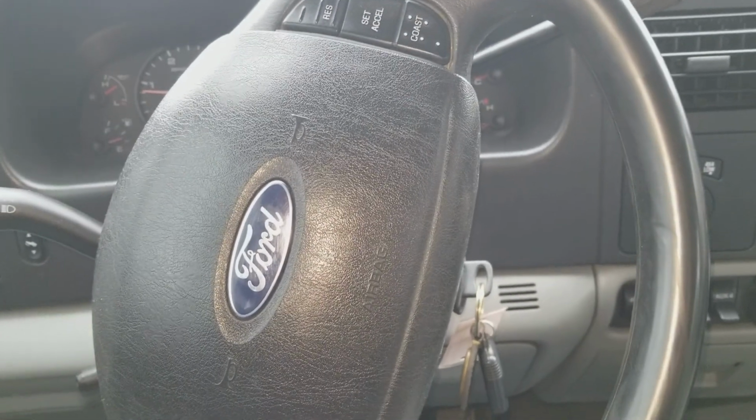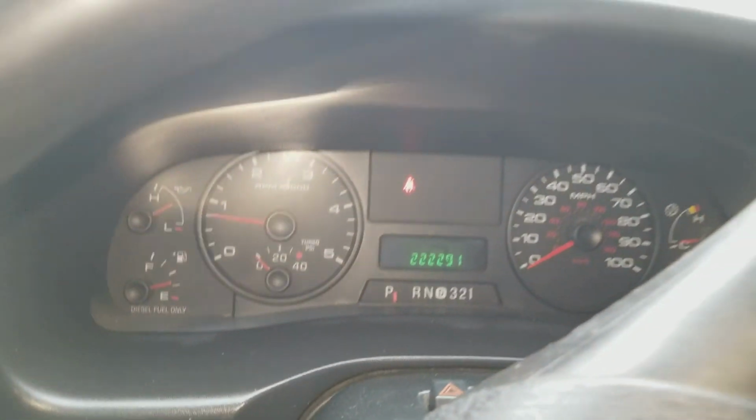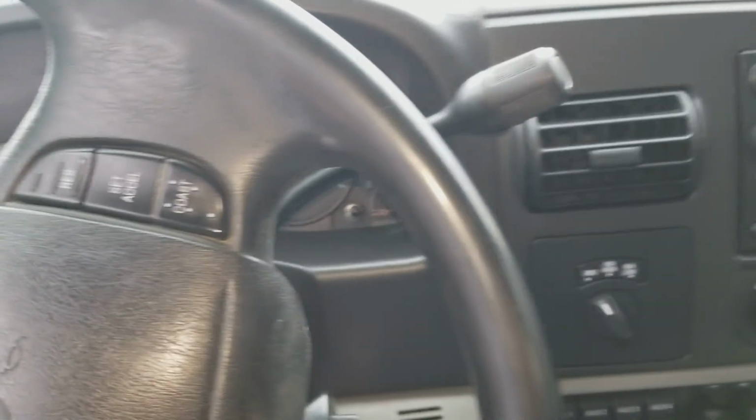Now this truck is bone stock. I mean, the way Ford made it in 2006, nothing's changed. It's never been chipped, tuned, exhaust programmed. I bought it stock. It was a work truck. We've done all the modifications you've seen on it.